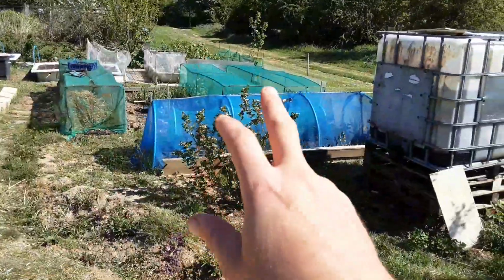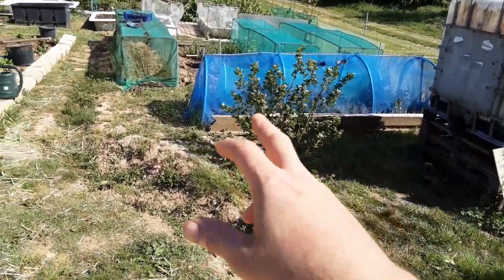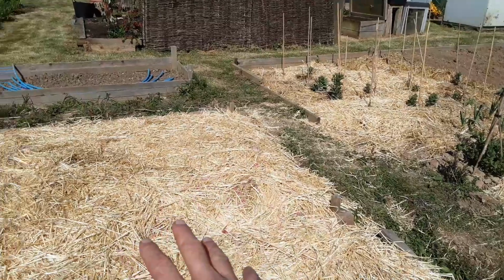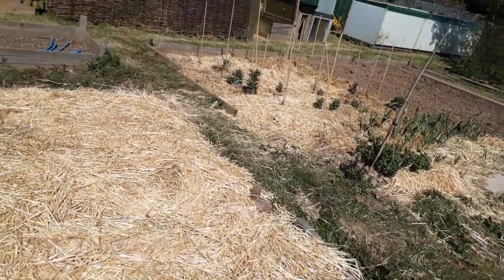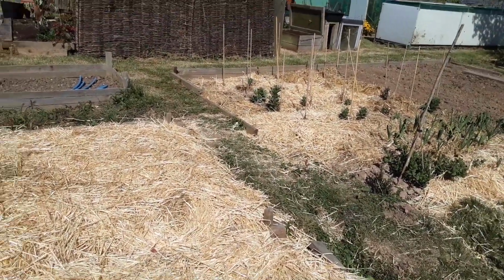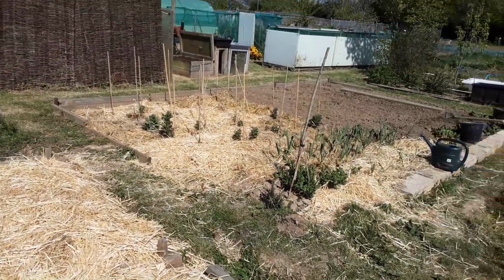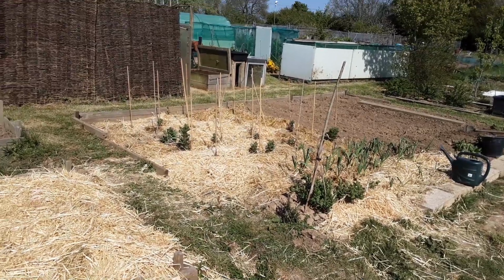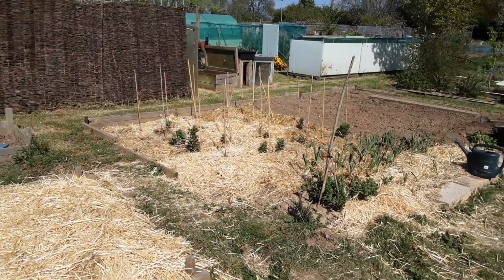Brassicas aside, I don't want to be piling up straw around my brassicas because it does attract slugs. I won't be putting any straw on that bed. But these other beds, which are going to have things like sweet corn, squashes, beans, peas, they're not particularly sluggy plants, so I can get away with putting a bit of straw down and they should be okay. It'll make a big difference to conserving the water and just allowing the soil to be soil rather than dust at the end of the day, you know.